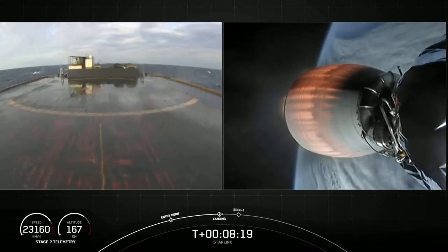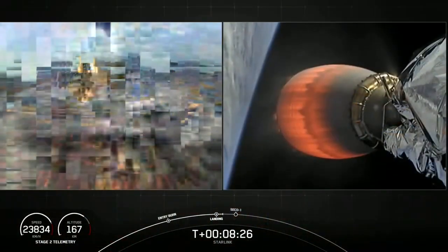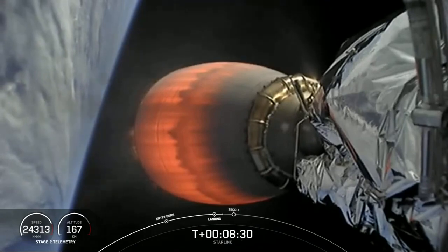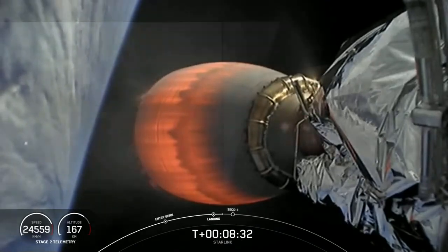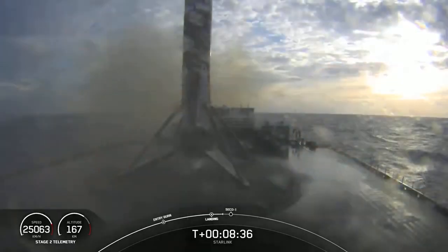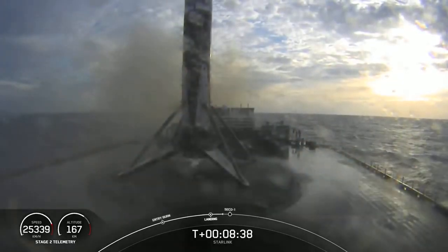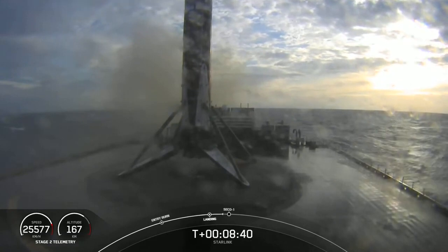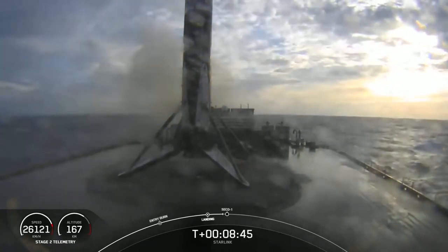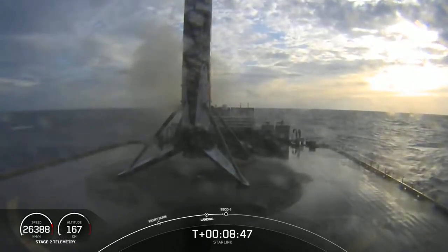Stage 1, landing leg, deploy. Looks like we lost that live view on the first stage. We'll wait for confirmation. And there you can see on your screen, we have landed the Falcon 9 for the 8th time. This is our Life Leader. What an amazing morning. That is an awesome view.